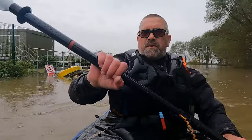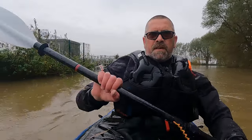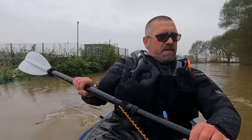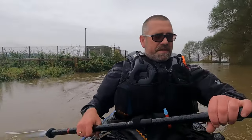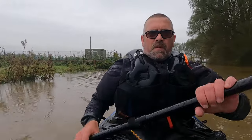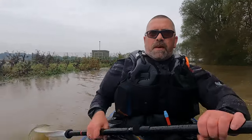I'm glad I put the dry suit on today anyway. That's the first time this year we're pulling this out of the bag. It's a really nice little dry suit actually. This is the Amphibio pack suit. And it's nice and lightweight, packs up tiny, and it's perfect for packrafting.